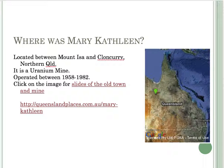Another example here is the Mary Kathleen mine, and I'm going to go through this. If you don't want to do the Peelwood one, you can do your own research and choose this one here. So we've got a uranium mine located between Mount Isa and Cloncurry, northern Queensland. It operated between 1958 and 1982.